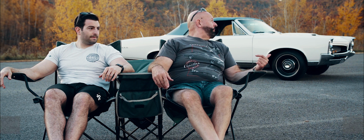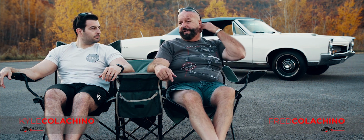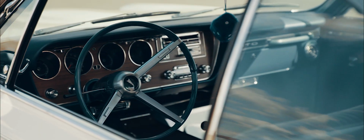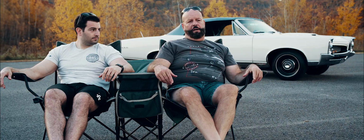Okay, what we have here is a 1967 GTO convertible, 400 HO with AC. And in '67, only 1% of the GTO convertibles got AC. This particular car also has power steering, power top, power front disc brakes, which was also very rare, power antenna, AM/FM radio, and an automatic his and her shifter. It's a very well optioned '67 GTO.